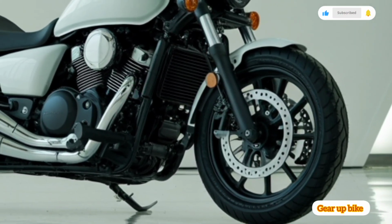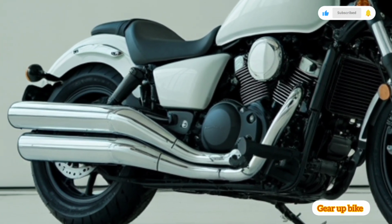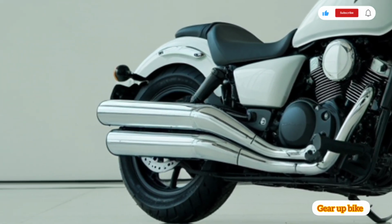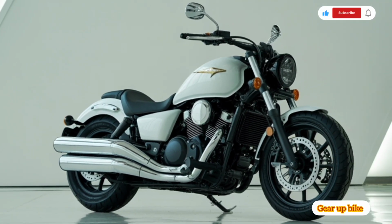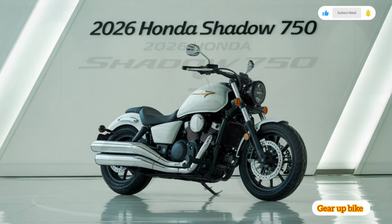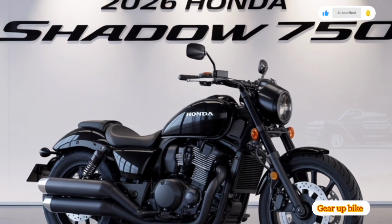It represents everything that makes cruisers special: the relaxed posture, the smooth torque, the rumbling V-twin, and the unmistakable aura of freedom. It's a bike that appeals to riders who want something more soulful than sporty, something that reminds you why you fell in love with motorcycles in the first place.